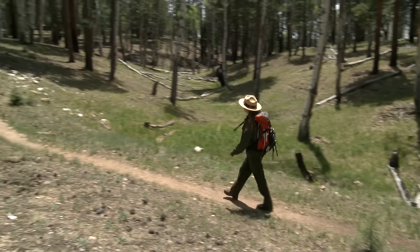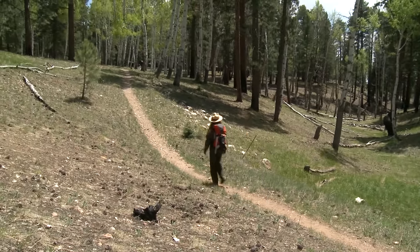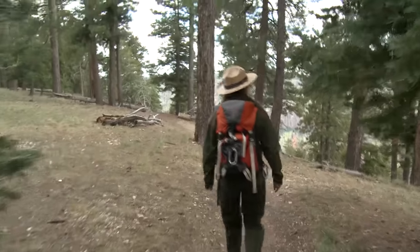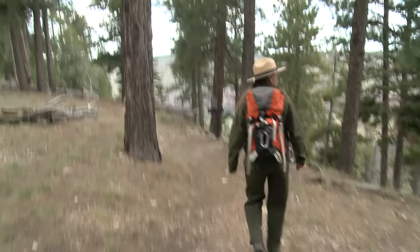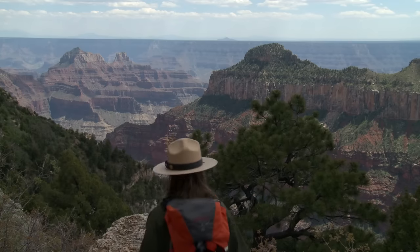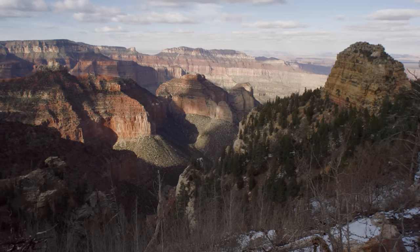In Grand Canyon, you'll find a whole host of environments, everything from cool fir forests to hot, dry deserts, riparian zones, and over a million acres of wild landscape that have been the stage for human exploration and inspiration for generations.